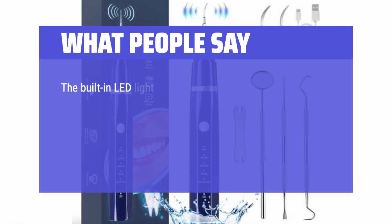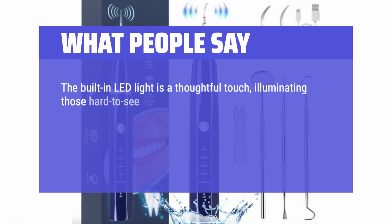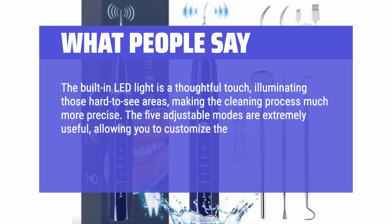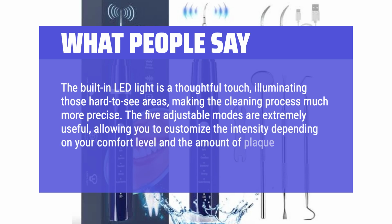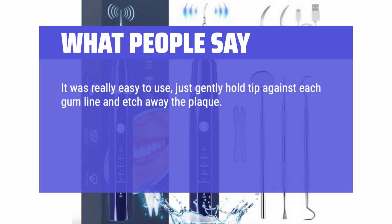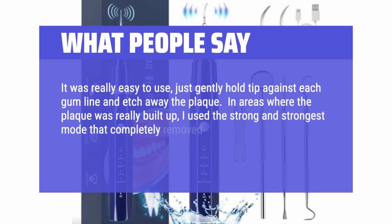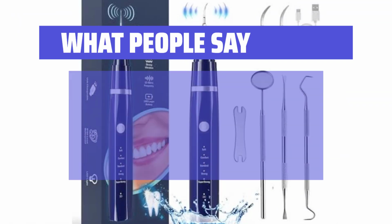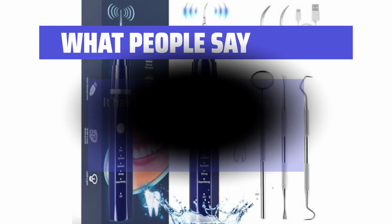What people say. The built-in LED light is a thoughtful touch, illuminating those hard-to-see areas, making the cleaning process much more precise. The 5 adjustable modes are extremely useful, allowing you to customize the intensity depending on your comfort level and the amount of plaque buildup. It was really easy to use. Just gently hold the tip against each gum line and etch away the plaque. In areas where the plaque was really built up, I used the strong and strongest mode that completely removed all the plaque between all my teeth in about 15 minutes. It has an amazing cleaning ability.